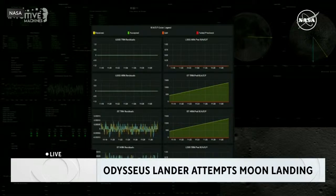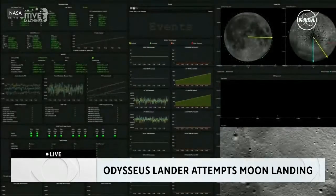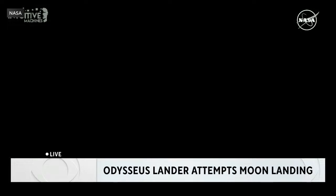When each of these lines are on top of each other, that's a good indication that Nova-C's navigation system is in good health. That's because every measurement Nova-C makes must be received, accepted, edited, or failed pre-check. The failure is a possible outlier of data that the lander's computer automatically knows is bad information. Collectively, the DDL screen is one of many data displays that flight controllers are monitoring to successfully navigate Nova-C to the lunar surface.